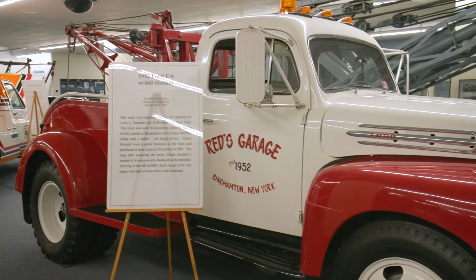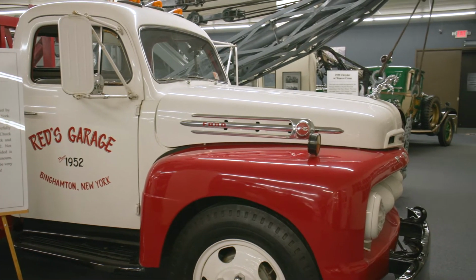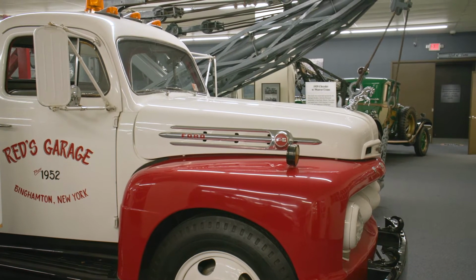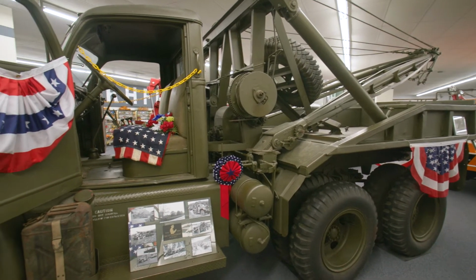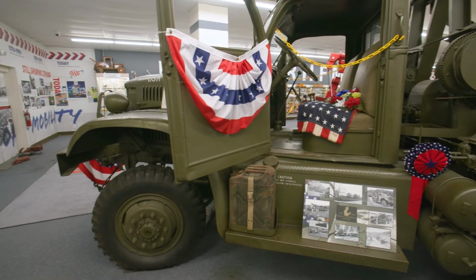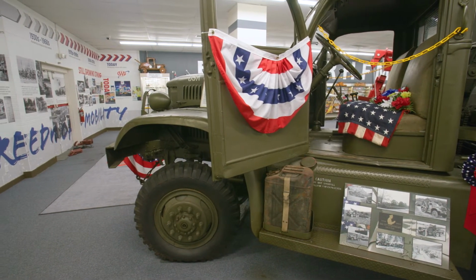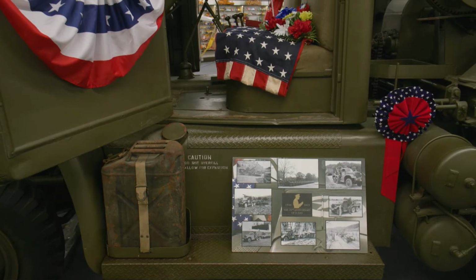This is a beautiful restoration that has been supplied by Reds out of New York with this Ford. Now, right over to my right shoulder is an example of the old Diamond T. Now, this was the beginning of making the large Holmes wrecker. The W35 and the W45 was that era of the late 30s and through the 40s.